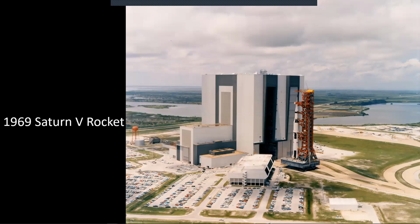Here you're seeing a picture from 1969. This is the Saturn V rocket. This is the rocket of the Apollo program that traveled to the moon multiple times. And we had 6 landings on the moon. 7 we tried with Apollo 13, didn't make it. They had to slingshot around the moon and come home. And then Skylab, which was kind of the first iteration of the International Space Station before that existed.